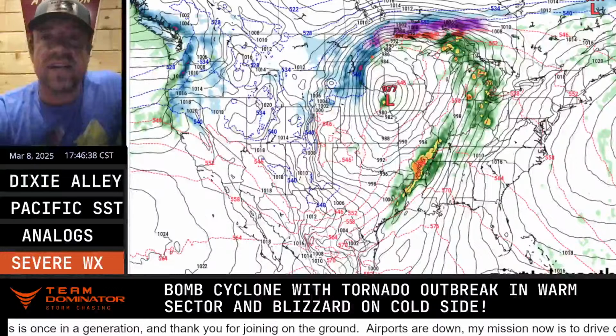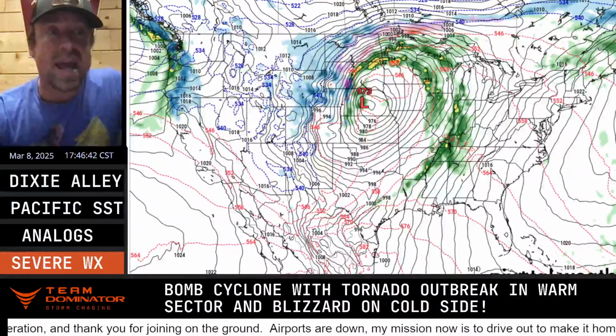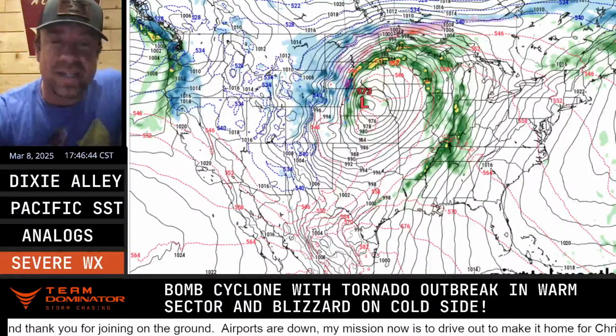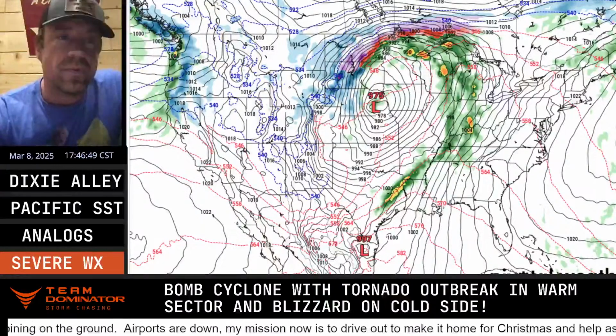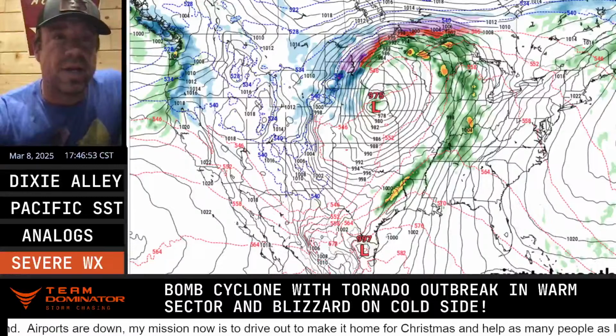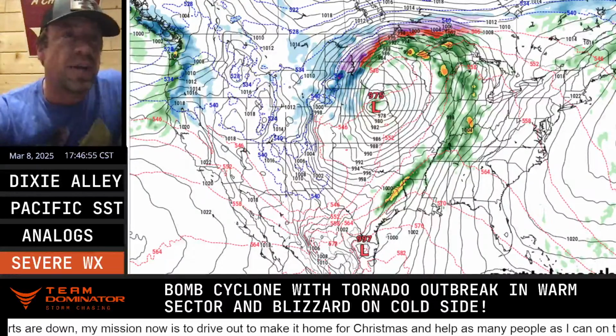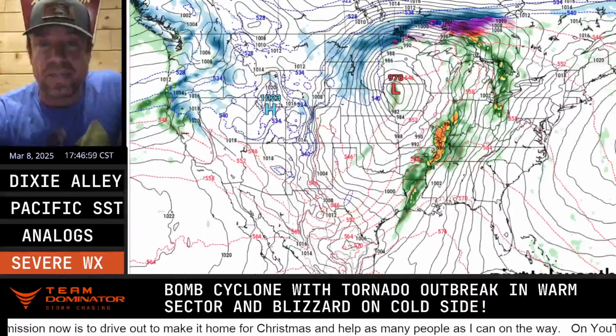We are going to have the Stinger cam as well on the back of the Dominator, and you're going to be able to see a real-time estimate of the wind speed inside of the tornado. That's going to be more than a reality coming up here, and we look forward to bringing that to you guys. We're going to be like, wow, this looks like an EF3 tornado coming into some of these areas.